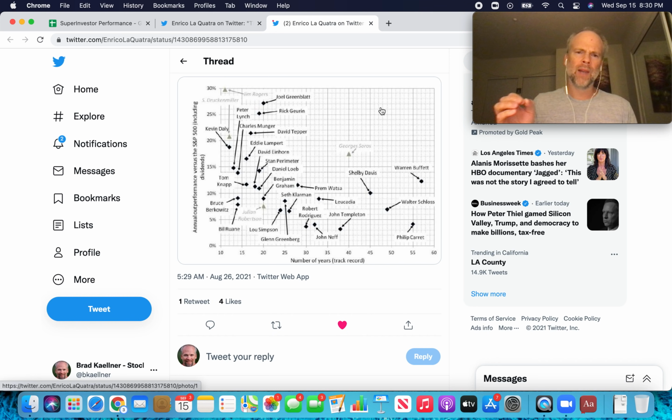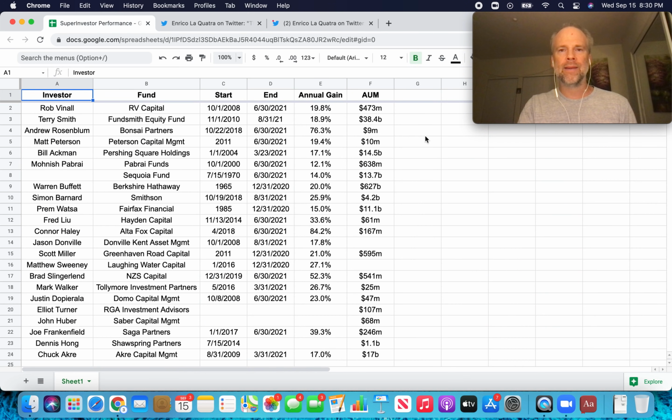So I hope to create something similar to this once I have all of the information together that I'm looking for before spending the time to put a chart like this together. But let's dive into the project underway.